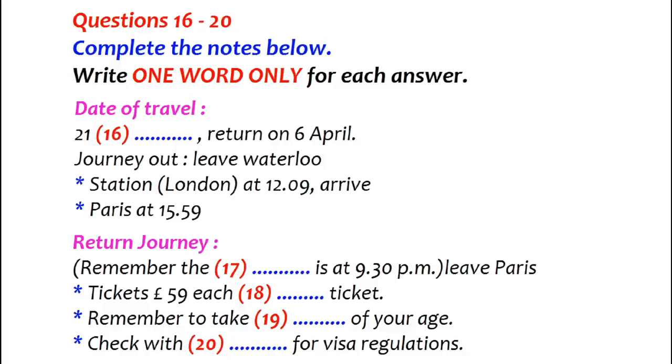15:59. Right. I need to check the times of the trains coming back as well on the 6th of April. The latest I can get back to Waterloo is 9:15 p.m. What's the last one I could catch to get back by 9:15? How about if you arrive at 21:53? Is that okay? I think that would be too late because the last bus is at 9:30. Could you give me the one before that, please? Yes, I'll give you that. 19:19 from Paris, arrives London at 20:54.